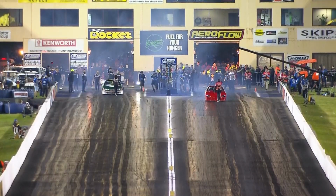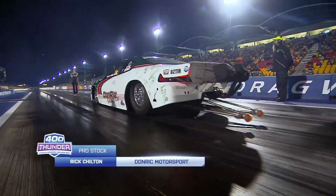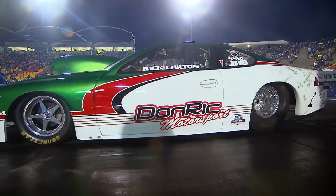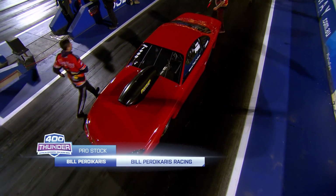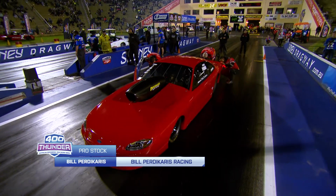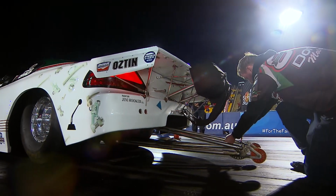Yeah, it'll be Bill Petakaris in the Ford Escort to take on this man here, Rick Chilton for Don Rick Motorsport. You can see that car backing up here. Rick Chilton all the way from Canberra in that Pontiac Grand Am. He had that little bit of a problem in round 2 off the start line. It'll be interesting to see what he's got here up against Petakaris. Yeah, Petakaris. These guys actually do all their own R&D development on this car, so they do all their own engine work and so forth. They're actually the quickest Ford Pro Stock car in Australia.